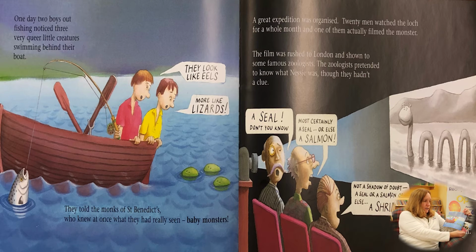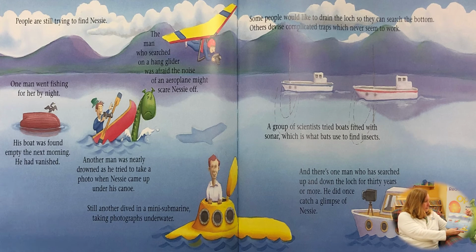The film was rushed to London and shown to some famous zoologists. The zoologists pretended to know what Nessie was, though they hadn't a clue. "A seal, don't you know? Most certainly a seal, or else a salmon. Not a shadow of doubt, a seal or a salmon, or else a shrimp." But the film was never seen again.